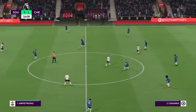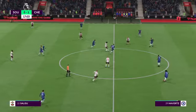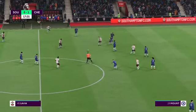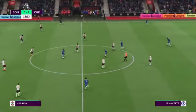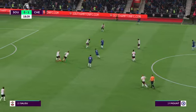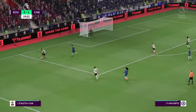Armstrong. Chelsea recovering possession well. Zakaria. And the counter-attack is on. Options available. And it wasn't a great pass, was it? Mateo Kovacic. Pulisic now. Mount. Can they trouble the opposition this time? Havertz. Tremendously strong in the tackle.